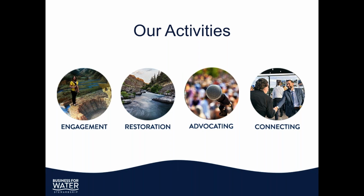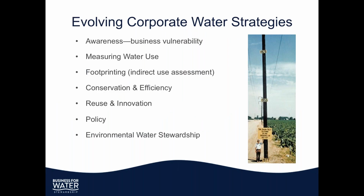And BWS works hand in hand with businesses to advance solutions necessary to sustain the well-being of our communities, economies, and rivers. We provide a portfolio of different services that help businesses catalyze their engagement and leadership around environmental water stewardship. And you can learn more about BWS at businessforwater.org and some of the handouts that April has provided in the handout area of the webinar.